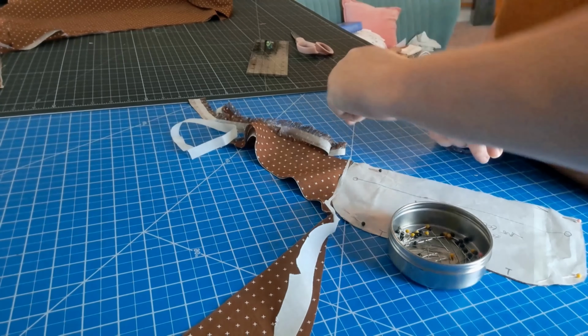What time is it? It's 11:34 a.m. Okay, I'm done cutting out all of my fabric, and it's 11:34. So I will say I bought 4 yards of this, and I was being extremely stingy with my pattern piece placement, and this is all I have left.